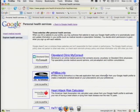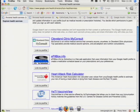Now, the most exciting part, in my opinion, about Google Health is this notion of online health services. So Diana, for example, is worried about her risk of a heart attack. So she has connected, in the same way that she connected to Beth Israel and Walgreens, to the heart attack risk calculator from the American Heart Association. Now, because she decided to securely connect with them, they have already filled out their questionnaire with data from her Google Health profile.